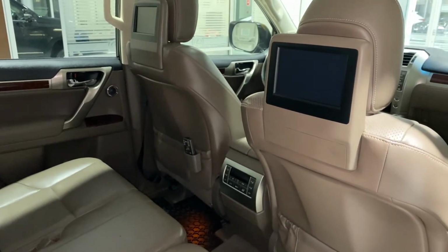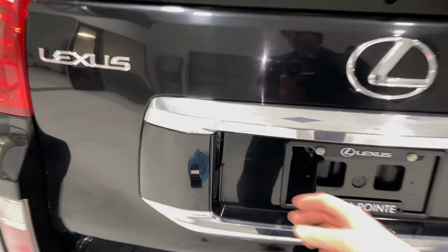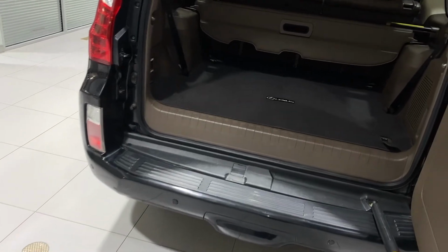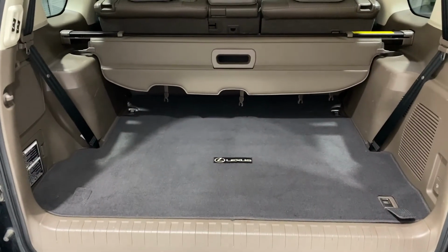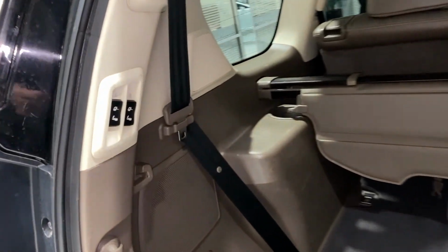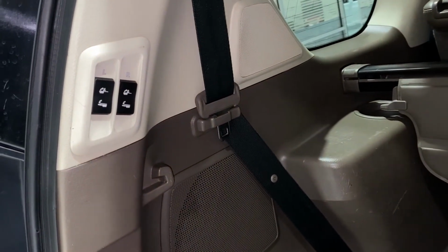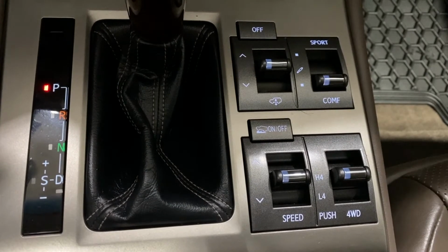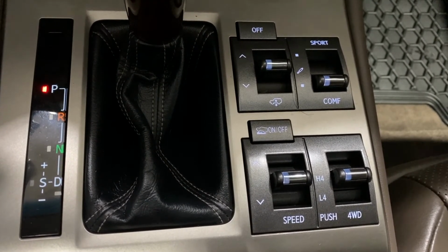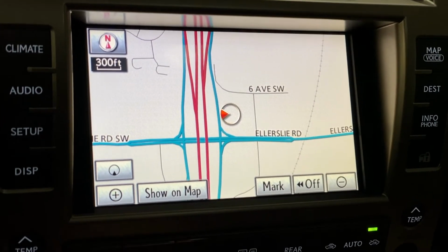Dual rear screen, rear seat DVD entertainment. Heated second row outer seats. Rear air suspension with auto leveler. It also has off-roading features like crawl control and multi-terrain select. And lastly, headlight washers and body side cladding.